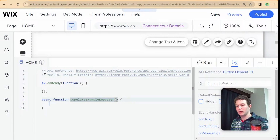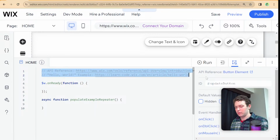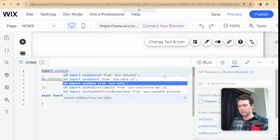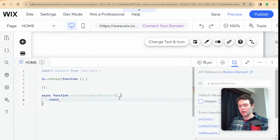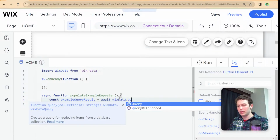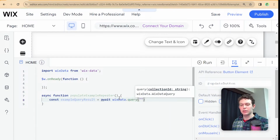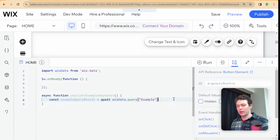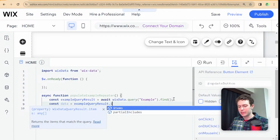What this is going to do is first query the collection. So let me get rid of all this. We'll import Wix data, and then we'll do a basic query here. So const example query result equals await Wix data dot query. Here we need the ID of the collection, so that would be example. And then we're going to find. And then we can say const data equals example query result dot items.